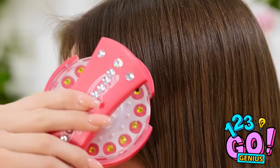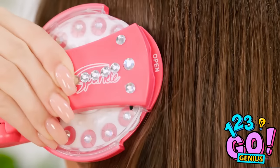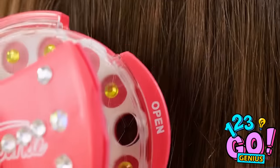I'll put these gems in my hair. This is so easy! And it gives me some sparkle. I just click the styling tool and the gems attach to my hair. Wow!